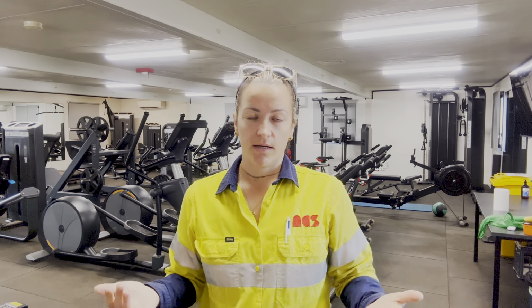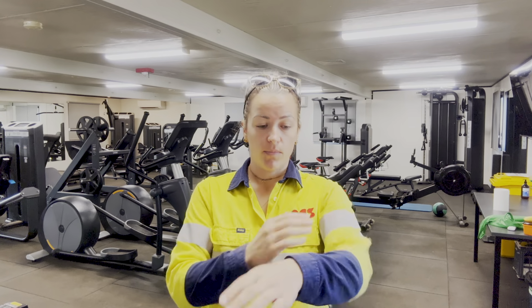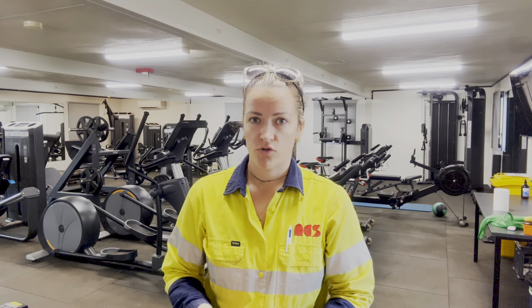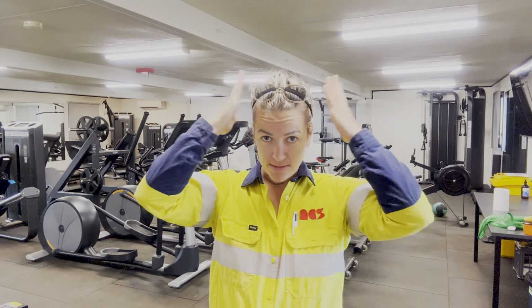So on my side, we always need to wear high-vis. That's standard in Australia. We have to have those high-vis stripes on pants and tops. We have to wear safety boots, always long sleeve as well to protect from the sun, because the sun is very strong, and safety glasses and stuff.